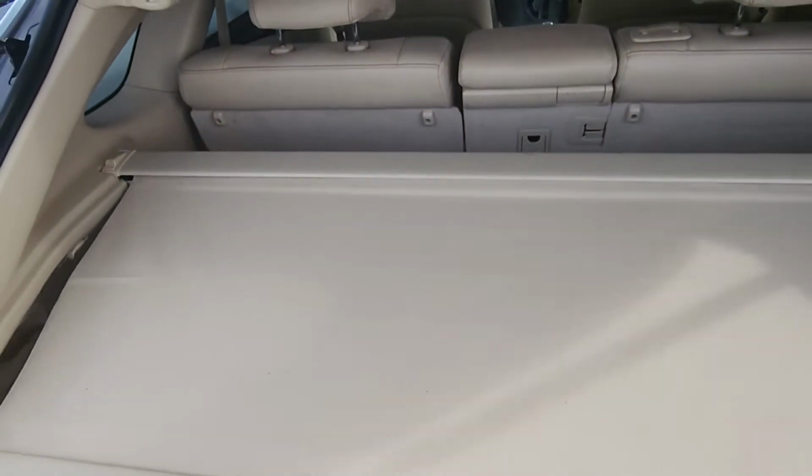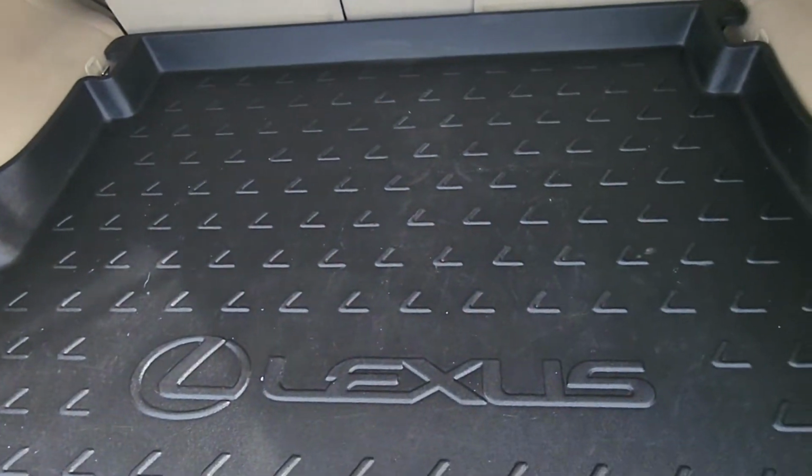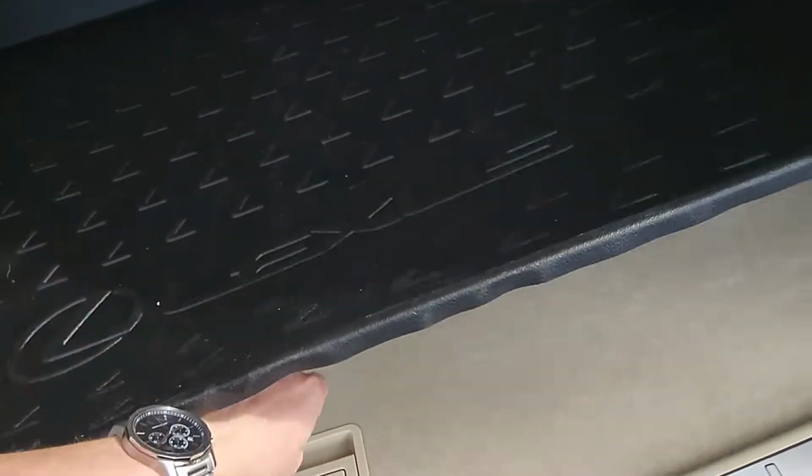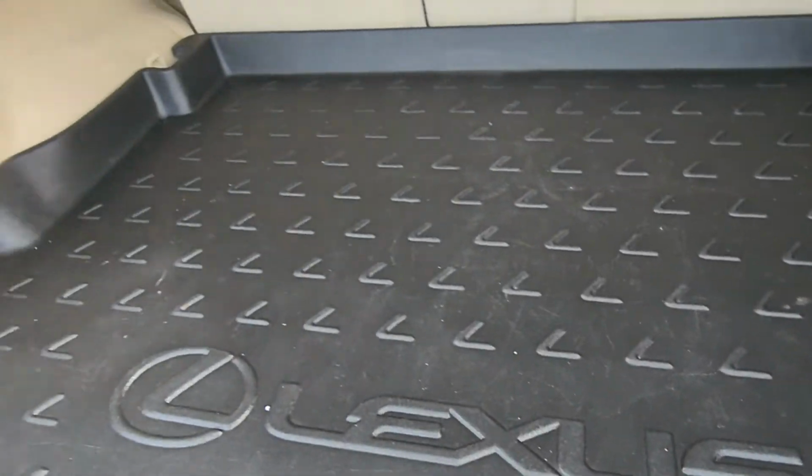You got your little privacy shade here too, so they're going to clip out into place. Keep the sun off anything you've got in the back here. We've got the genuine Lexus cover back here. Of course, spare tyre and everything all underneath there as well. So tucked away nice and neatly for you.